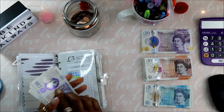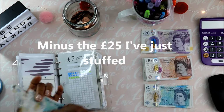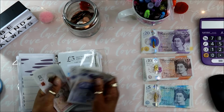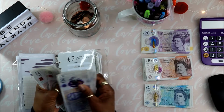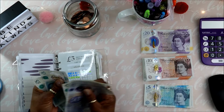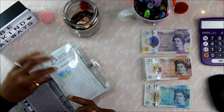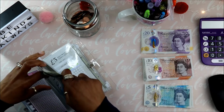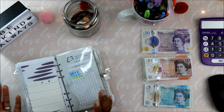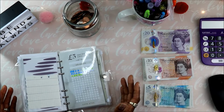And then I'll see how much I've saved from the beginning of April. 20, let's see, 20, 40, 60, 70, 80, 90, 100, 15, 20, 25, 30, 35. I have saved £135 from the beginning of April, which, that's not bad. When I started, there was nothing, so that's really, really good.